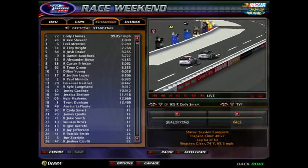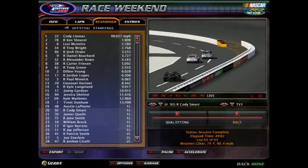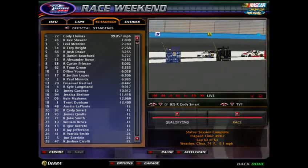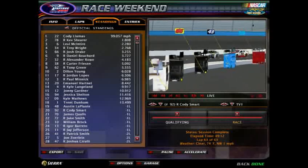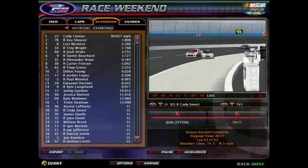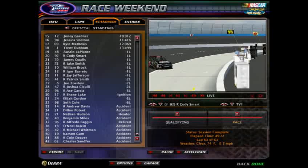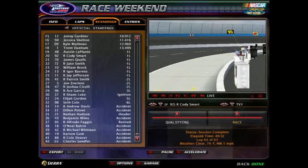As we look at our official standings, Cody Lamas wins, Kev Shear second, Levi McIntyre third, Trey Wright fourth, Josh Drake fifth, Daniel Bouchard in sixth, Alexander Rowe in seventh after spending his time in the back, Carter Friesen in eighth, Tony Green ninth, and Dylan Young rounds out the top 10. Another good top 10 finish for Dylan Young. Jordan Lopez, Paul Minnick, Emmanuel Hartnett, Kyle Langland, your top 14. Johnny Gardner, Jessica Shelton, Kyle Matthews, and Trent Dunham round out the cars that were on the lead lap. And as it turns out, it was an ignition problem with Shane Lake that caused that final accident.